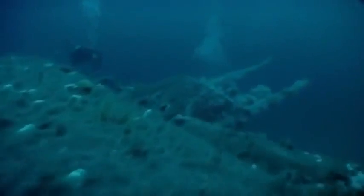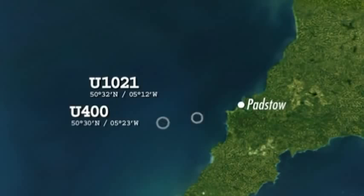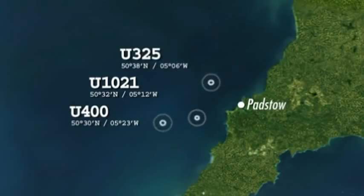Well, from the details we have collected on the wrecks, comparing it with the details we have collected on the equipment of the wartime boats, we are pretty sure that there is 100% certainty in allocating individual boats to individual wrecks. Now they can positively identify all three U-boats for the first time. U-400, last heard of in December 1944. U-1021, last heard of in March 1945. And U-325, last heard of in April 1945.